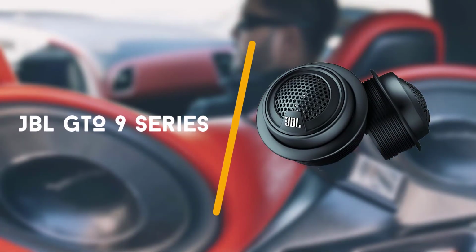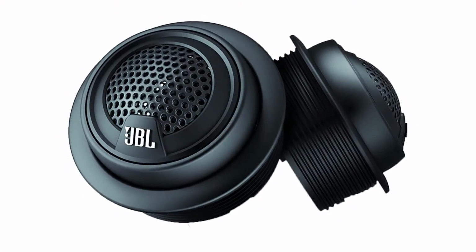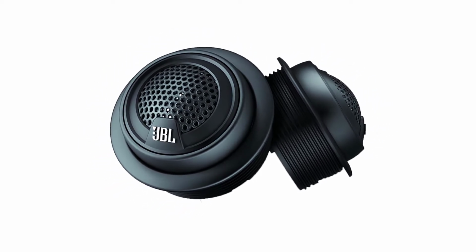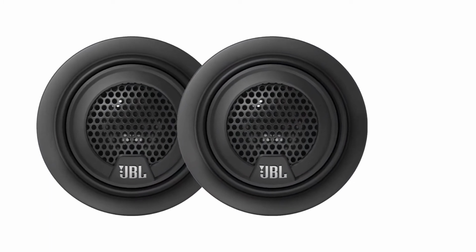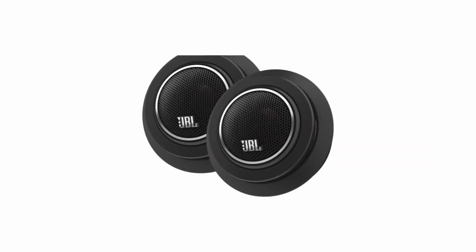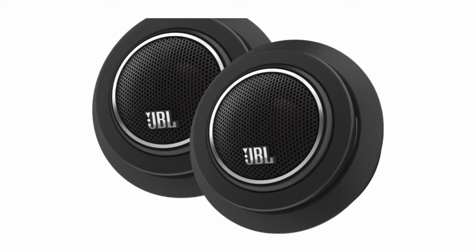Second on the list is the JBL GTO9 series. Measuring just 3/4 of an inch in diameter, the JBL GTO9 series tweeter is the smallest in our list. As a member of the GTO speaker family, the 9 series boasts the fiberglass reinforced plastic frames, fabric diaphragms, and rubber surrounds used in larger versions.